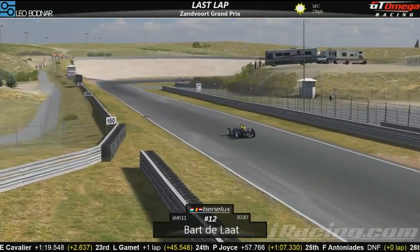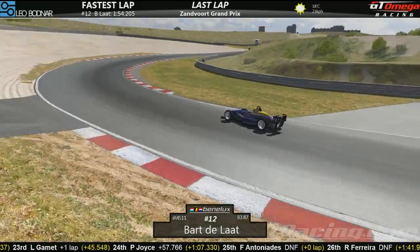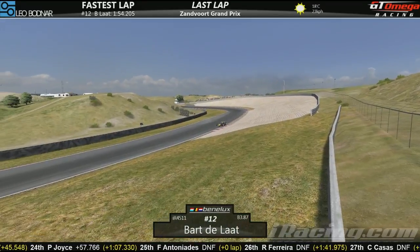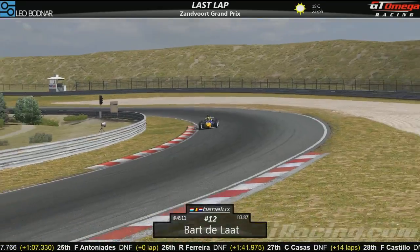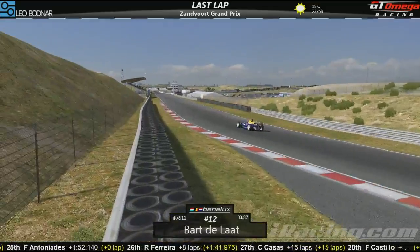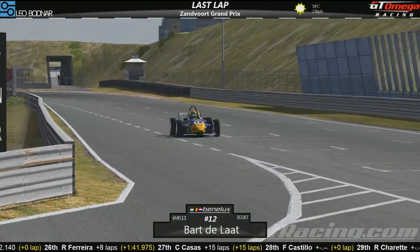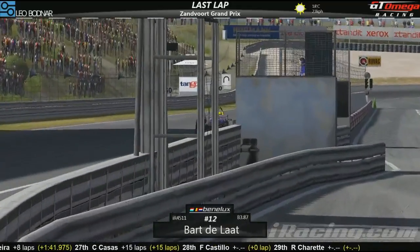He's got just 2 corners to go, and Bart Delat, no doubt, is holding his breath now, gently working his way through his last 2 corners, and a great drive from Bart Delat. We've not seen him put a foot wrong off the start line, breaks away after the first lap of cars squabbling behind, comes over to the pit wall to congratulate with his virtual pit team, and yeah, we're really pleased up here in the commentary box for Bart Delat.